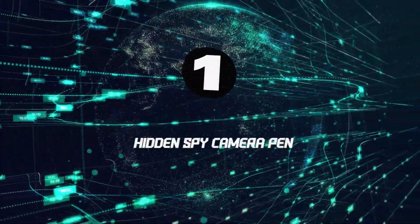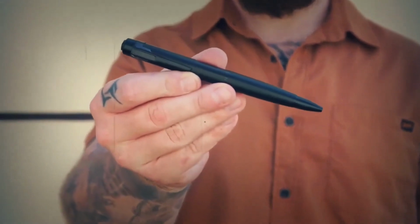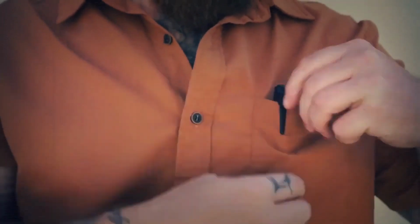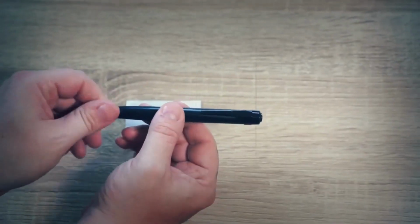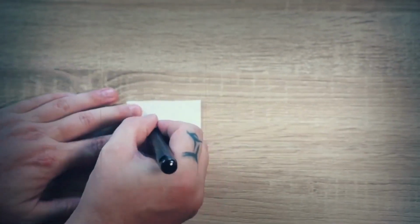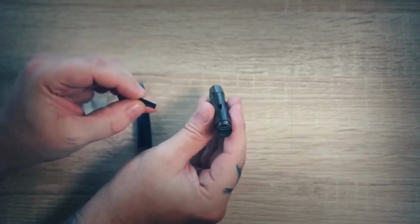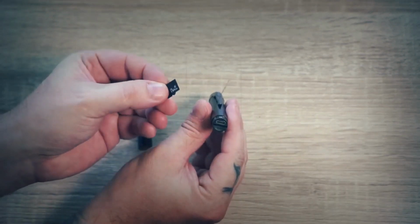Number 1. Hidden Spy Camera Pen. Covert cameras are a spy's best friend, especially if you're trying to catch someone in the act. But you have to be sneaky and subtle about it, or else you'll blow your cover. Enter the GS Covert Spy Camera Pen. It's a pen, it's a camera, it's everything you need to get the dirt on your target.